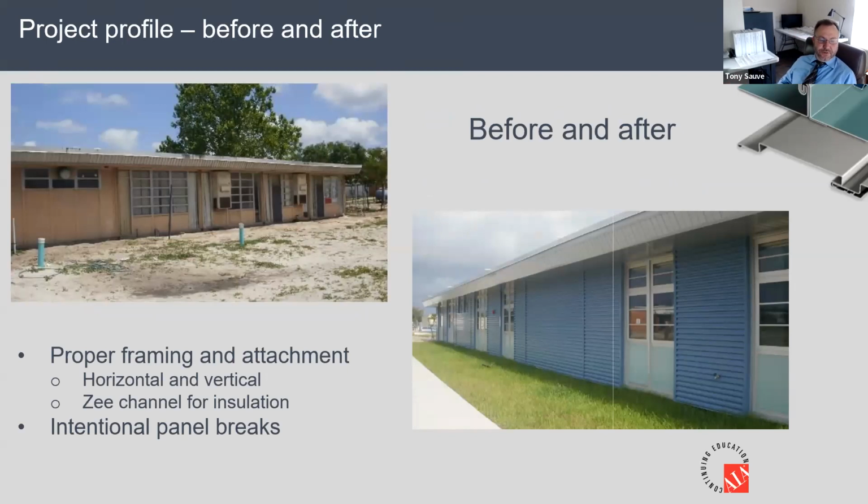Proper framing and attachment, horizontal and vertical, Z channels for insulation, potential panel breaks. Again, as you can see in the right-hand picture, the finished side, as it's this corrugated hidden fastener panel, they made the panel breaks in there. It's controlling the oil canning, and it becomes a visual aspect of it, along with the skinny vertical windows.